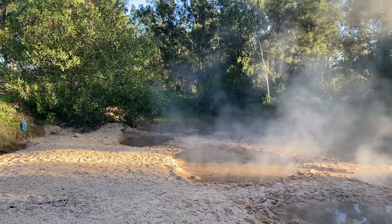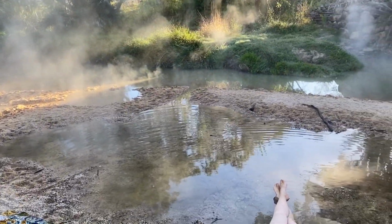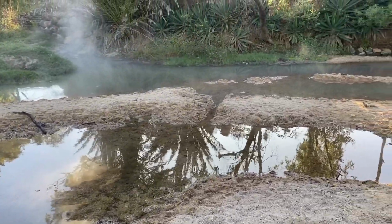To kick off the adventure, we head straight to Innot Hot Springs. This place is a bona fide hot spring, and it does have concrete pools and really nice different temperature areas, but you know me, I'd much rather the wild version.